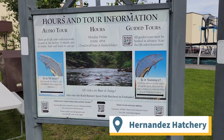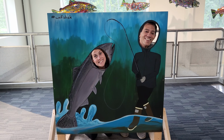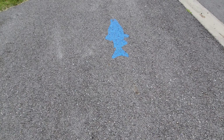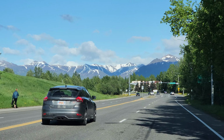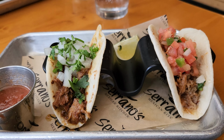Hermon Hatchery is a state-of-the-art fish hatchery just outside of downtown Anchorage. Its primary focus is on the production, conservation, and management of recreational sport fishing. There's a free self-guided tour of the facility, which we found both interesting and fascinating. Having worked up an appetite, we drove to Serrano's Mexican Bar for dinner.